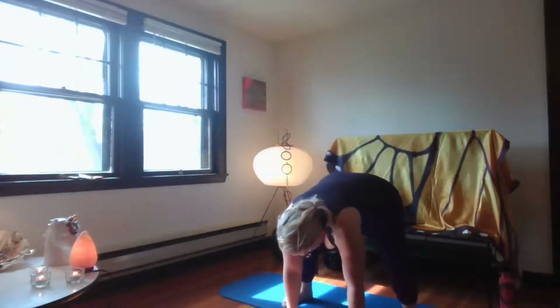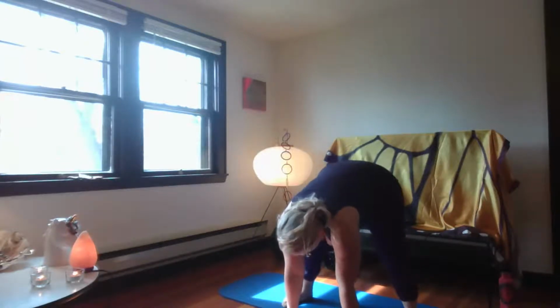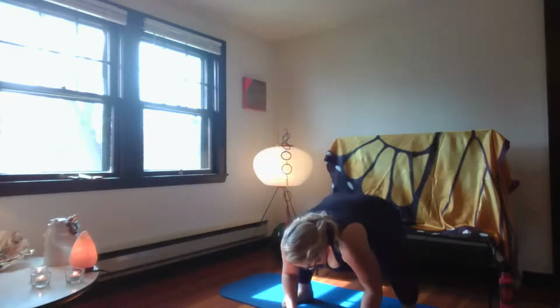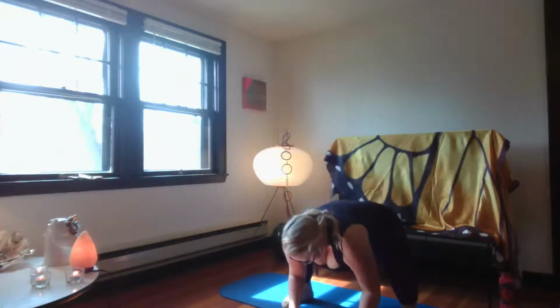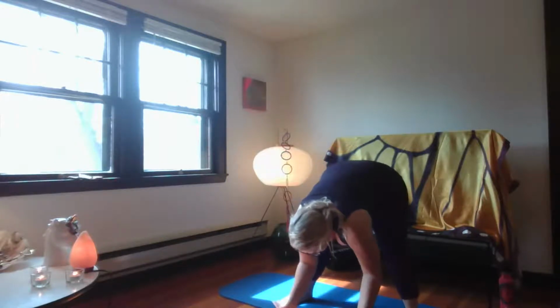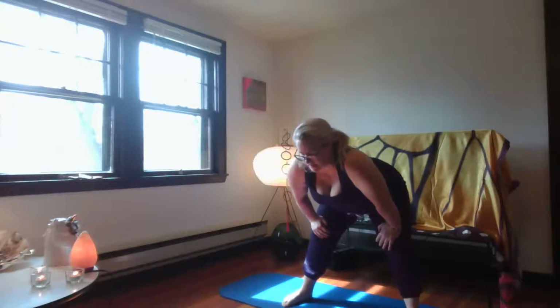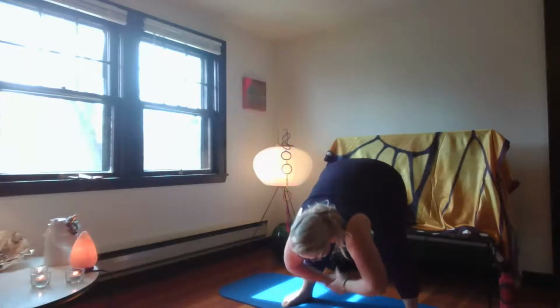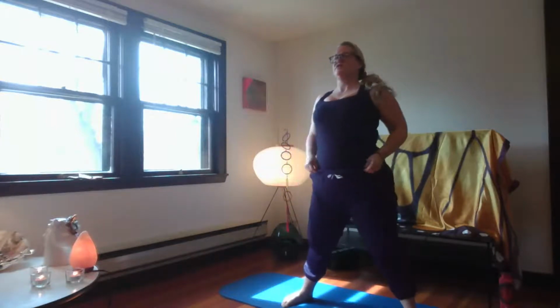3 more here. Bend deep and straighten. Good. 2 more. Breathe, bend, then straighten. Feel that stretch in the hamstring. 1 more. Bend and straighten. From here, slight micro bend. I want you to go to that flat back. For myself, I like to take my hands up above my knees on my quads. Straighten the back. Breathe, and then drop that head down into that forward fold, and then slowly rolling ourselves back up to mountain pose.